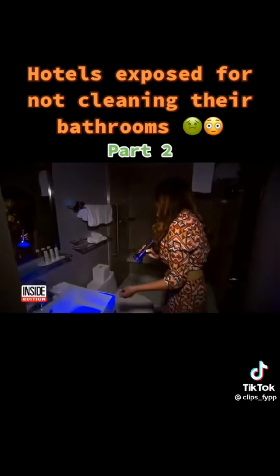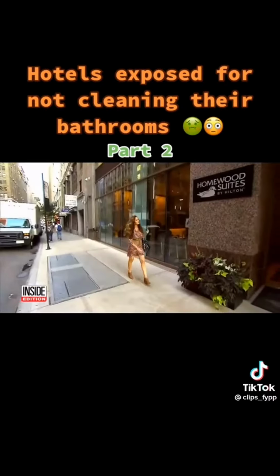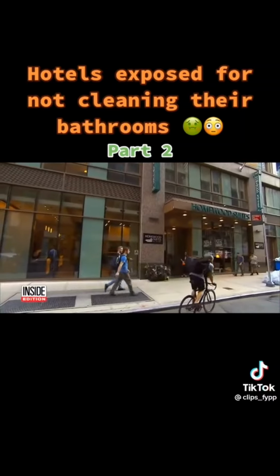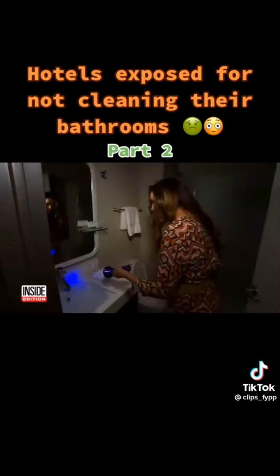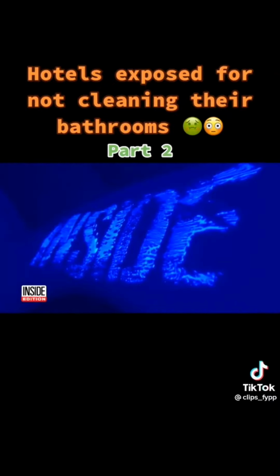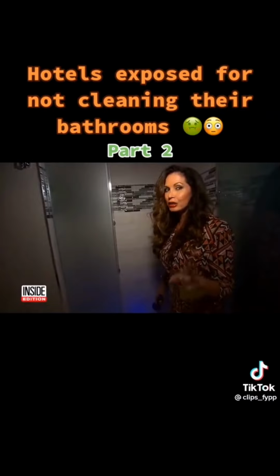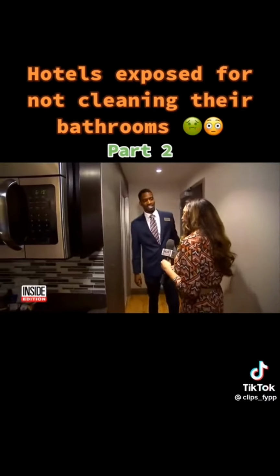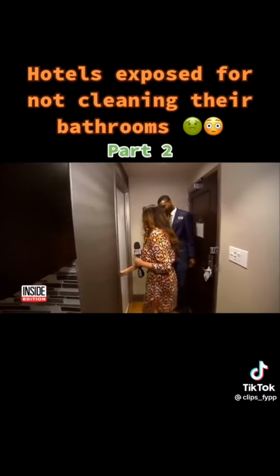But of all the hotels we checked, the dirtiest bathroom award goes to this Homewood Suites by Hilton in Midtown Manhattan. While the sink counter was wiped down, the toilet seat and shower were apparently never even touched. Ew! How would you like to stand in your bare feet on that? There's something I need to show you in the bathroom. You ready? Okay, come on in.